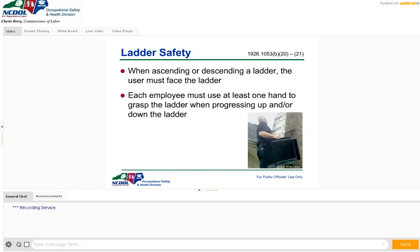Now this person is climbing a ladder and it looks like he's holding a chimney cap. Is there any way to climb that ladder and have a hand on a rung at all times holding that chimney cap? No. So if you're working for a company that installs chimney caps, what's the safe way to do that? What would be the safe way to do that?